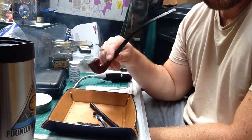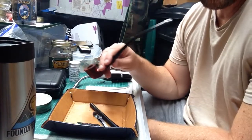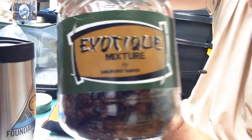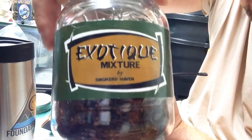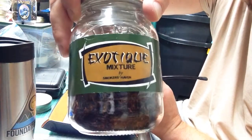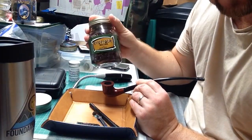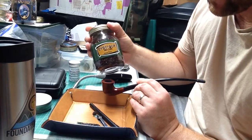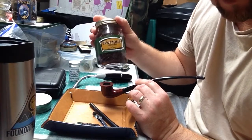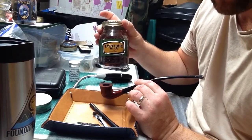I've always liked Balkan blends, but this is a really refined and very, very different tobacco. I was going to do a comparison with Germain's Smoker's Haven Exotic Mixture, because Exotic was blended by Sobranie and Joseph Zaev of Smoker's Haven many moons ago to replace Balkan Sobranie 759, and I think it does an excellent job. But there are so many different factors, as mentioned on my last video, why a comparison between this and the 759 from Nate wouldn't be a fair comparison.